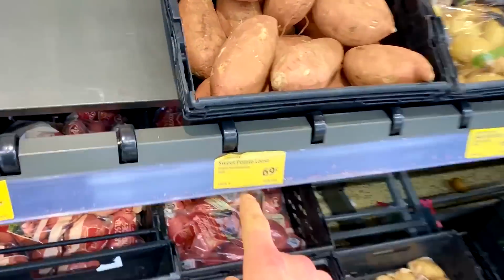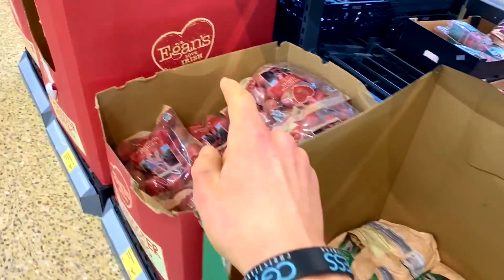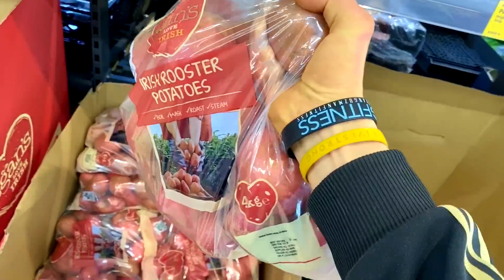Now we can go for sweet potato fries, which are literally like anabolic ones today, or we can go for the white ones. We're trying to make this authentic, so we're going to go for the full-on Rooster ones. And there we go, people.